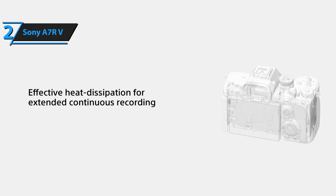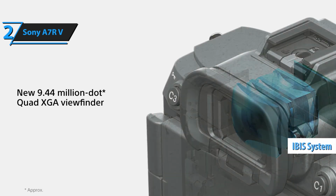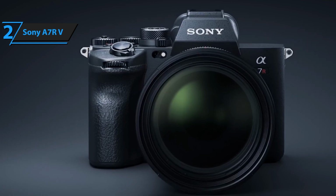In summary, the A7R V, with its 8K and 4K 60p video recording, superior AI and IBIS systems, excellent viewfinder, and highly versatile LCD screen, makes a compelling all-around choice. If you can afford this beast, we say go for it.